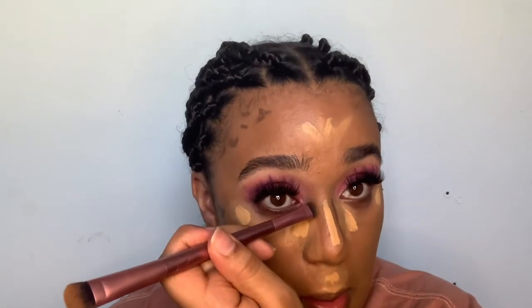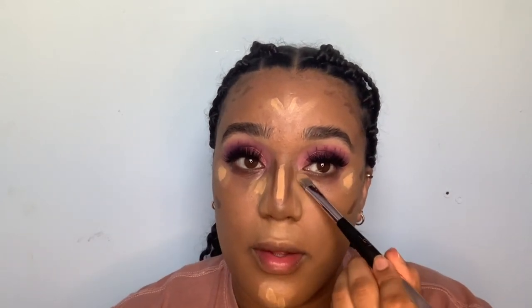Now for some nose contour, this is really tricky. I feel like I always mess it up when I do it on camera. Oh, fact, I was correct. I'm gonna just blend this together a little bit. Oh, I don't really know what is going on here. There you go. There you go. That's kind of a vibe, I guess.